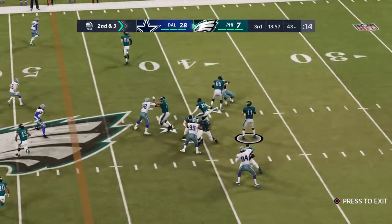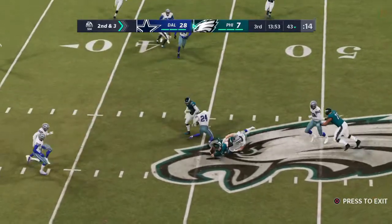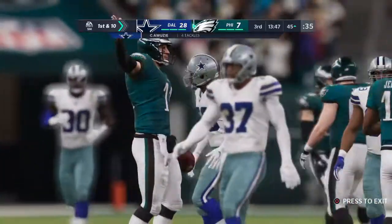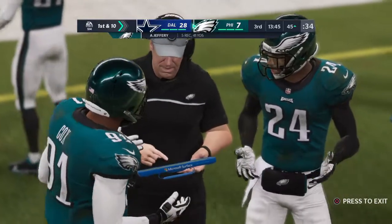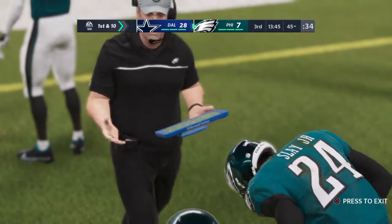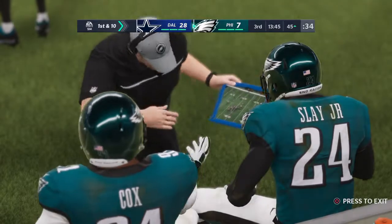Looking to throw again on 2nd down. Wentz stepping up. He's going to keep it. And he'll be taken down across the 50 at the 45 in enemy territory. Wentz can pull it down when he needs to, and the 6'5" quarterback picks up the 1st down. Offensively, they liked their situation, so they tried to take a shot downfield, but no one was open. So it was tuck it and run time, and he picks up a 1st down.